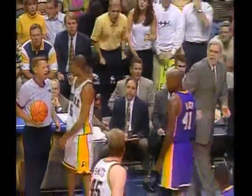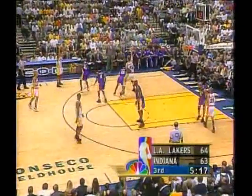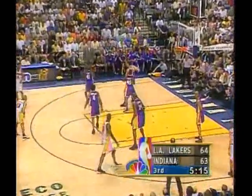So you look at the first half stats, we talk about how Indiana shoots free throws. They were 11 of 14. LA was 12 of 14. So actually the free throw line better for the Lakers than the Pacers in that first half. We played more than half the period. Shaquille O'Neal is scoreless in the 3rd quarter for the Lakers, but they've taken the lead.